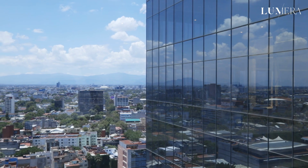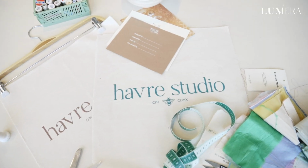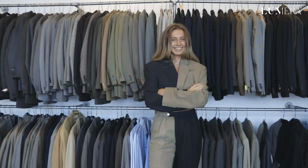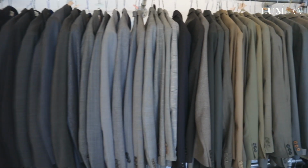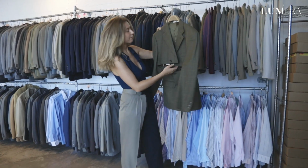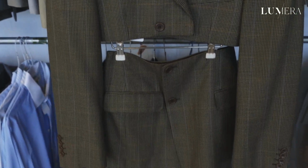We are in my Mexico City office for my brand Havre Studio. Come on in. Havre Studio works with upcycling vintage garments and dead stock materials. One of the first things we did was this set, which is made from a vintage men's blazer, and then we give it a more feminine silhouette.